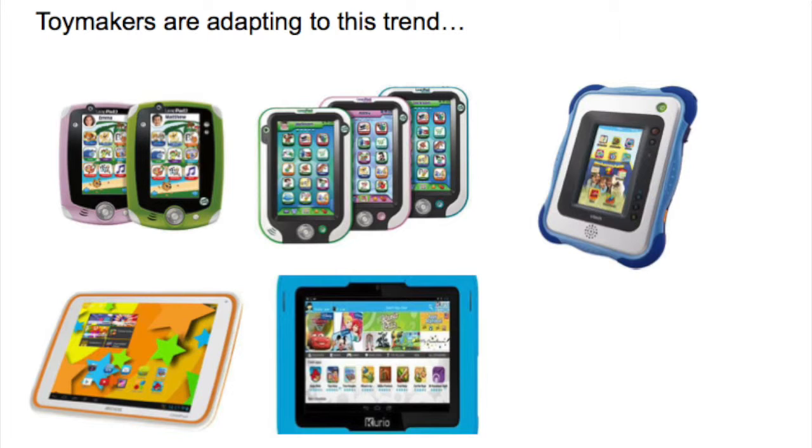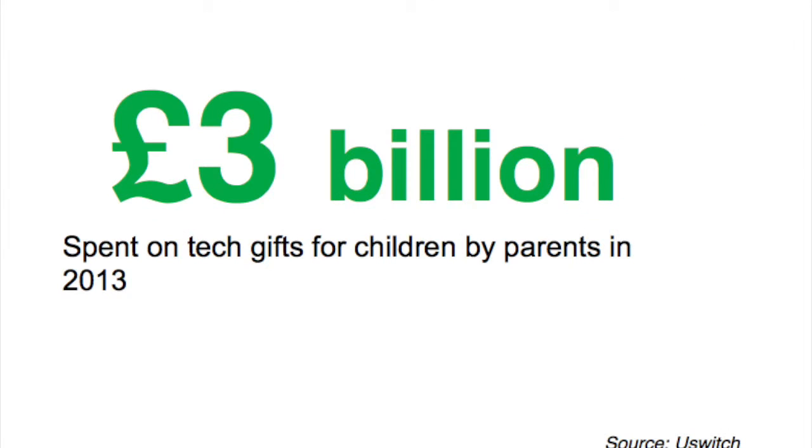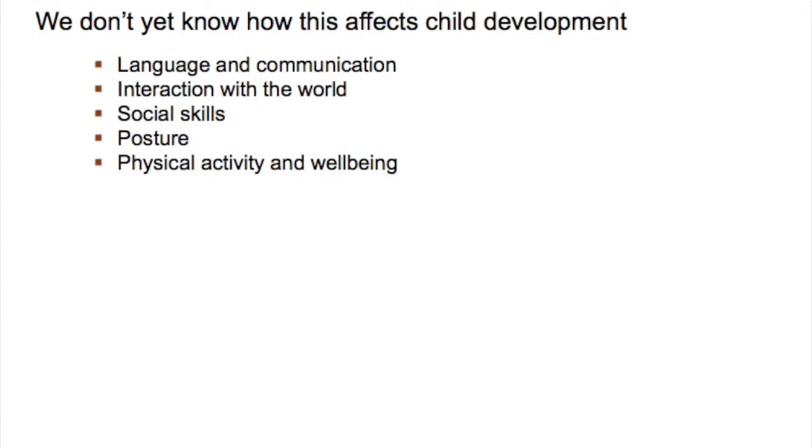And collectively in 2013, parents spent over £3 billion on tech gadgets for their kids. Okay, so we have to ask ourselves the question, is this a good thing? Because obviously interacting with technology from a young age shapes that child. How does it impact their social skills? Is it good for their posture? How does it rewire their brain compared to previous generations?